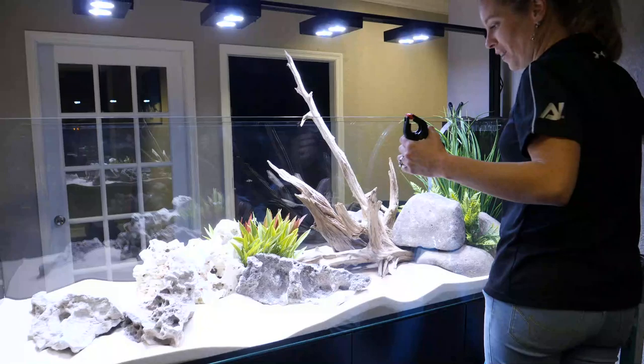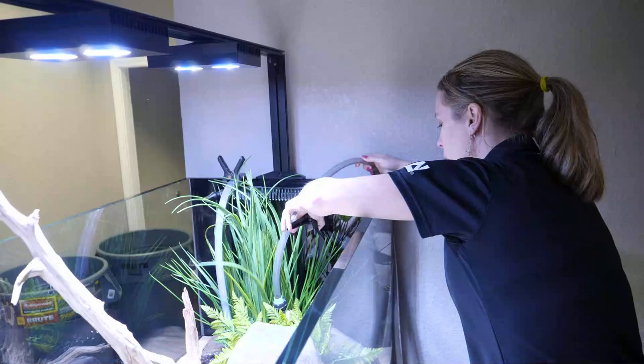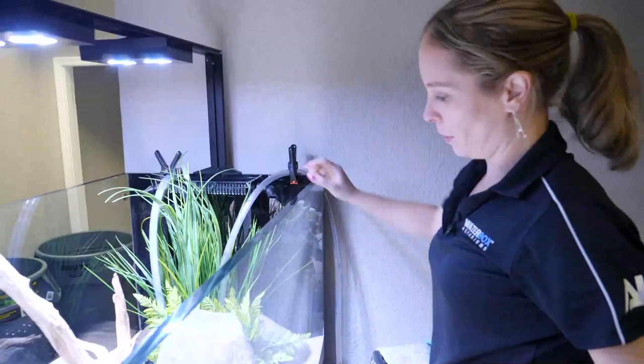We are going to have to buffer the pH of the RO DI water because it does come out very low, and we do need to buffer that up. So do keep that in mind. If you choose to use RO water, you are going to have to buffer the pH of it. All right, I'm going to turn this one on.